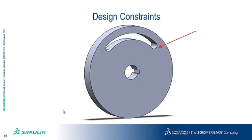First, we'll need to maintain that slot that allows for the gear to rotate through the support structure like a cam. Second, of course, we need to keep the shaft hole and key. And third, we'll want to maintain our thickness so our belt always stays on the gear. Finally, we'll want to ensure our part is manufacturable. Let's see how we can take all of these into account with Tosca from SIMULIA.